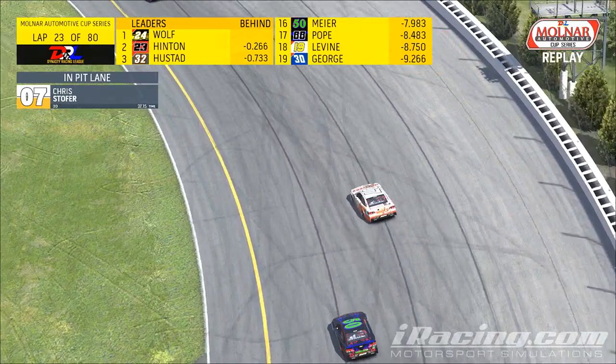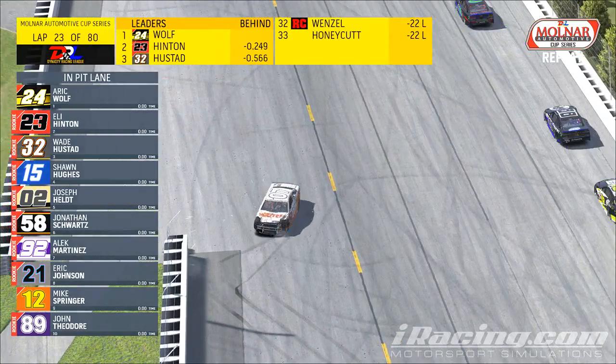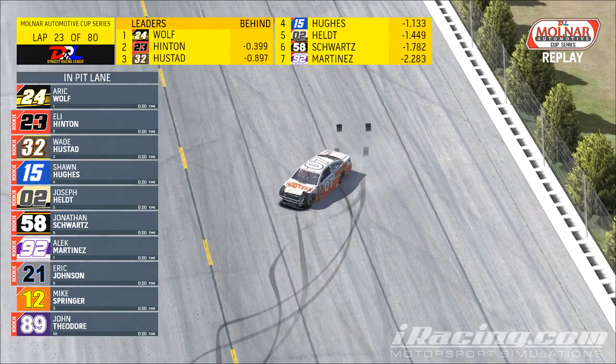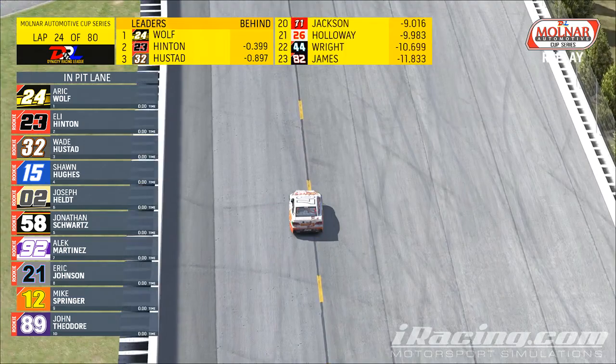Takes that big, wide, swooping dive into the corner there, back into the gas as soon as he hits the apex, and the car just starts to go out from under him, rubs against the wall, and right to the inside wall as well. Everybody else avoids the 07 of Stouffer, but he does take the front bumper right off that Hooters car. Looks like he is probably done for the night after that one, Martin. If anything, he'll get back out and run a couple laps in about 20 minutes. But that was a hard wreck.